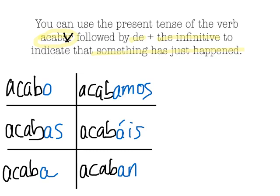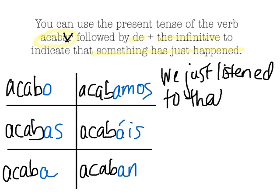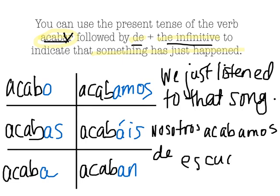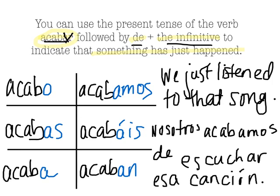And then let's just do a couple of examples so that you can see how this looks. If we wanted to say, we just listened to that song. So in English, like I said, we use the past tense, but in Spanish, we'll just use this equation. So we'd say nosotros, and then we'll use the nosotros form of acabar. So nosotros acabamos, and then de, and then the infinitive. So nosotros acabamos de escuchar esa canción, that song. Please make sure that you have this one down on your notes, and then we'll move on to the last slide.